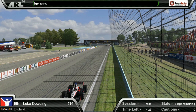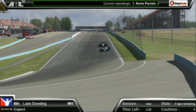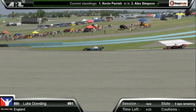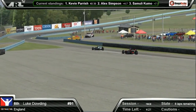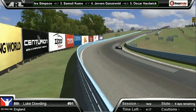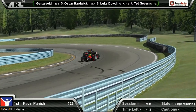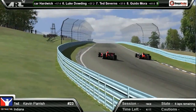Luke Downey, P6. Still holding on to that P6. Yeah, Ted Sevens. Have they gained a position each, Luke and Ted here? I thought they were 7th and 8th earlier on, but I might be mistaken. Not 100% sure on that one.